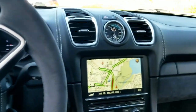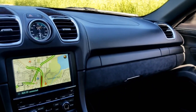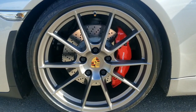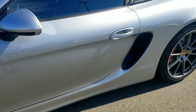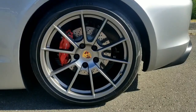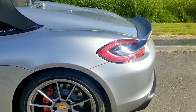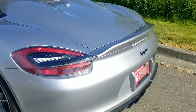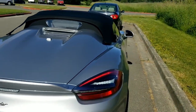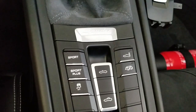It has fantastic steering response thanks to the steering rack borrowed from the 911 Turbo. The interior is a fine mixture of leather and Alcantara, and the 6-speed manual is the only transmission available. The brakes on this car are so good, and they were also borrowed from the 911 Carrera S. To shed some weight, the top is operated manually. I have the optional carbon fiber bucket seats straight out of the 918 Spyder.